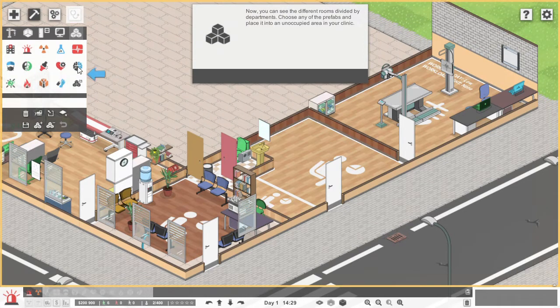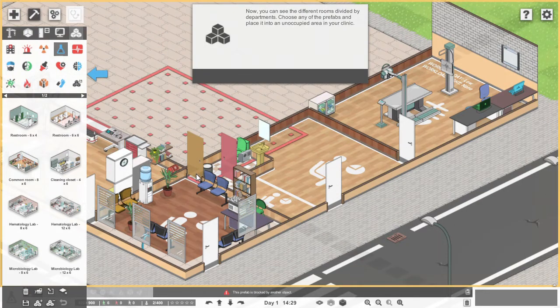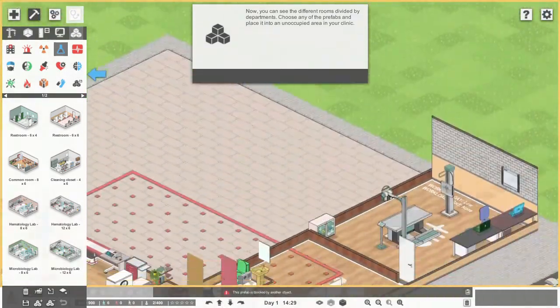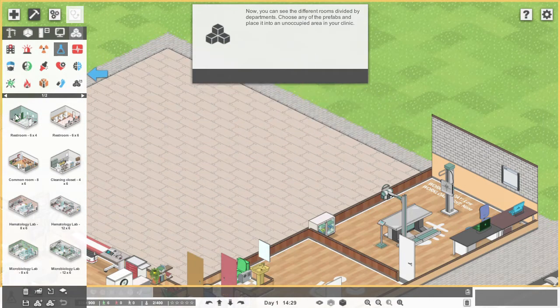Orthopedy, cardiology, neurology. Department rooms, medical labs. I'm gonna put a medical lab down. Restroom, common room, cleaning closet, hematology, microbiology, hematology. Duh! Look at this place. Look at this. Look at the size of this thing. It's a beast. Wow. Wow. Okay, I'm not gonna put this down.